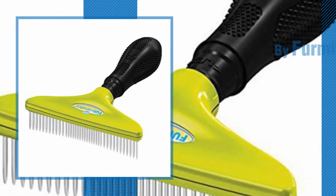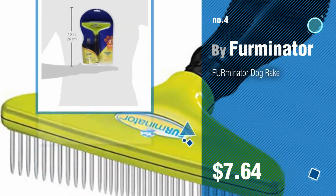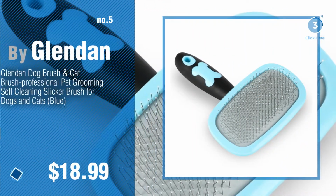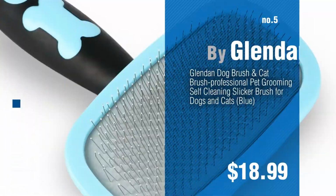Number 4, by FURminator. Number 5, by Glendan. Find these dogs dematting tools at up to 70% off by clicking the description below.